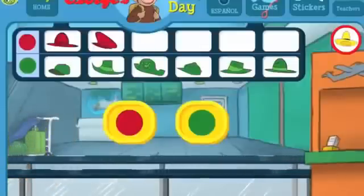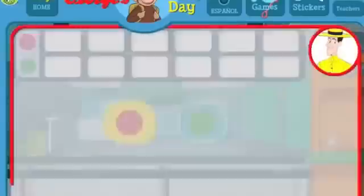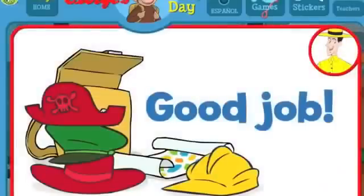Which color hat was collected the most? Green. That's right. Now return those hats, George. Good job. You just got a new page for your sticker book. Click the green button to keep playing.